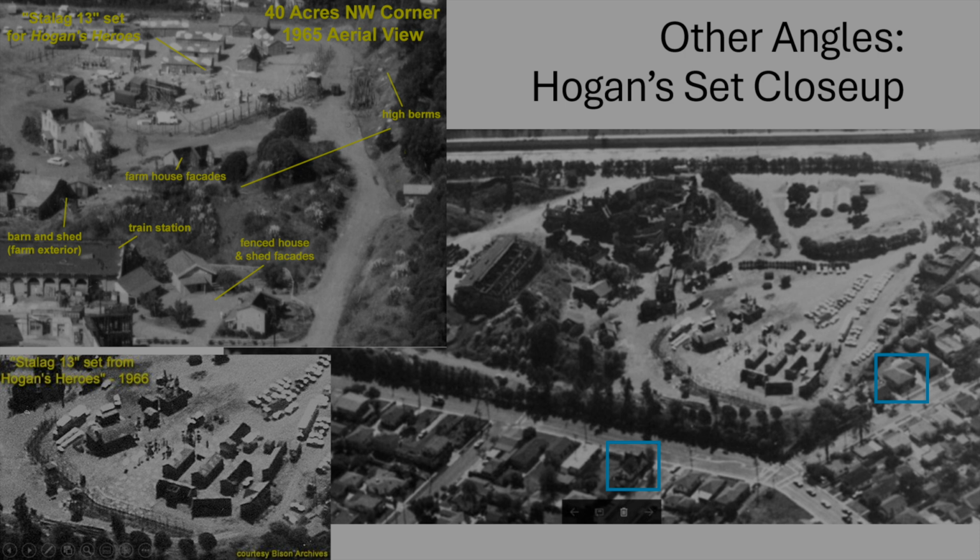The bottom left image is a nice close-up looking roughly south. You can see the whole camp from a different perspective than we've seen so far. Here the front gate is on the left. From this view, it is clear that some of the barracks buildings were also false front or half buildings.